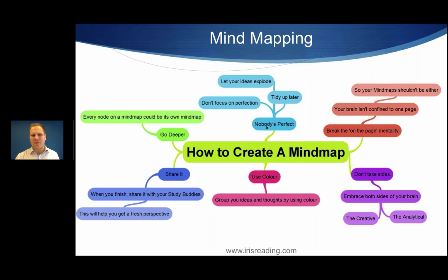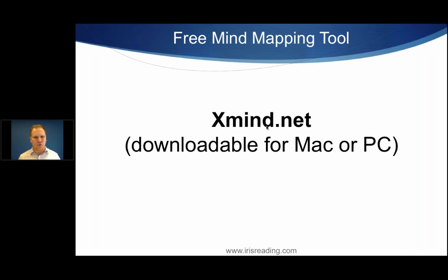And of course, mind maps can be created with just pen and paper, or you can create mind maps online. I'd suggest this tool right here, xmind.net. It's a free mind mapping tool. And actually, there are dozens of mind mapping tools out there. I've used quite a few of them. This is probably one of my favorite ones. This works on the web. It also works as a download for Mac or a PC. So check it out. It's free.